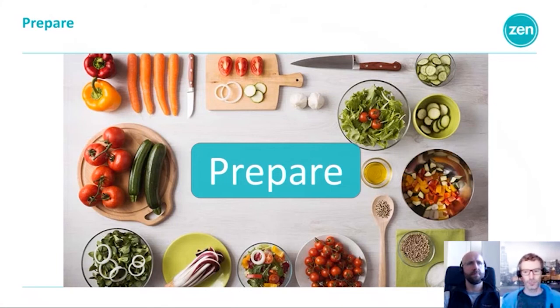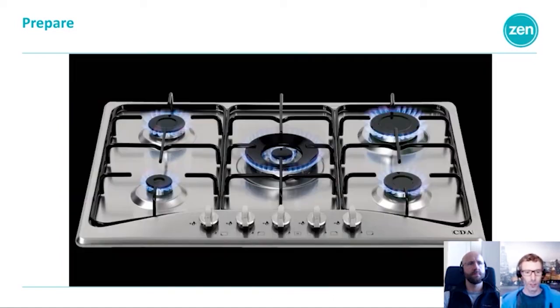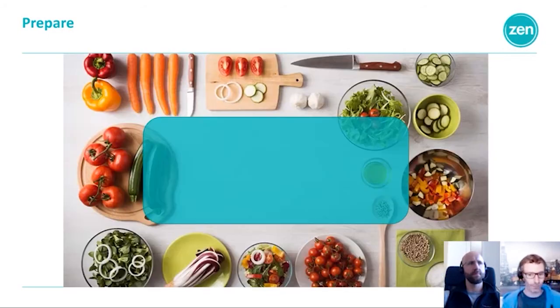First one being prepare. Out of the 3 best practices, prepare is the most significant one you should be thinking about for operational excellence. So it's about putting good practice in place up front to make it easier when you're live. What you don't want to do is just turn on the gas and light the stove, and before you even think about what you're cooking, you're probably just going to get burnt doing that.